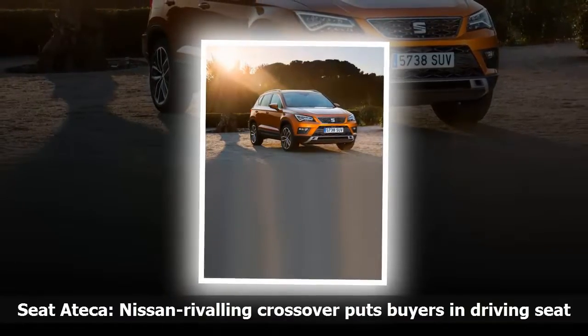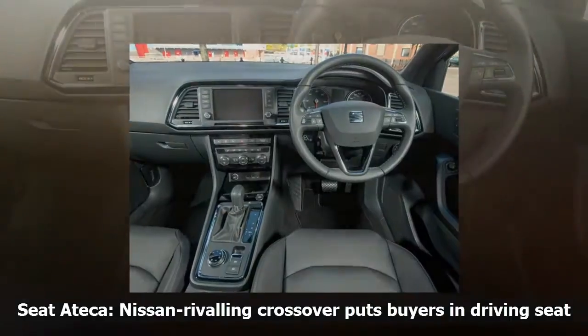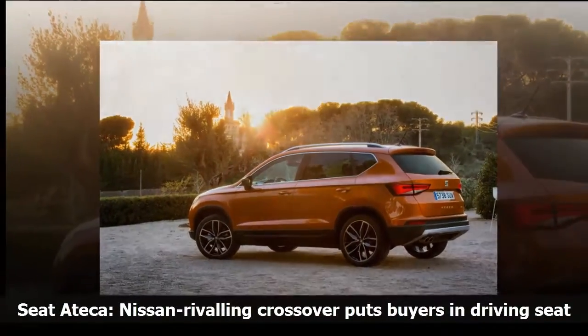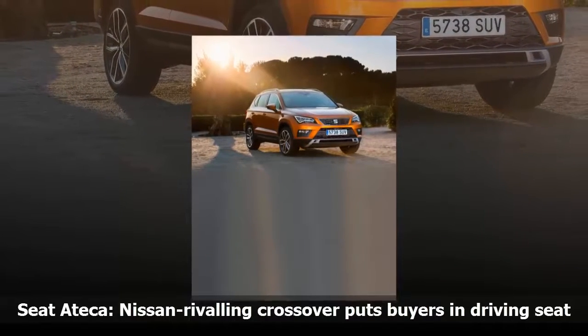Xcellence trim, which was the flagship at launch, included 4 new innovations for Seat at the time. These included a connectivity hub with wireless phone charger, which also boosts in-car phone signal. There is a good array of safety aids and systems, including a standard Front Assist with city emergency braking and pedestrian protection, plus tiredness recognition.